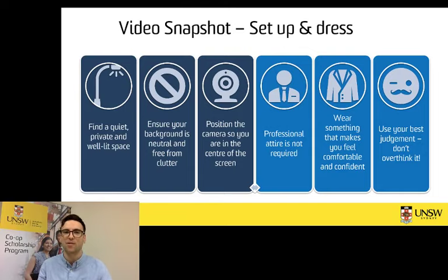If you can tell the people around you so that they're aware you're doing this, or leave a note on the door, that's always a good way to ensure that it'll be interruption free. You also want to try and have a relatively neutral background, free from clutter. So if it is in your room at home, try not to have anything super distracting behind you that might distract the viewers. Of course, we want to be focusing on you and what you have to say. And lastly, positioning your camera. So try and have that at about eye level, and so that you're in the center of the screen.